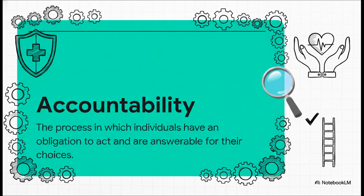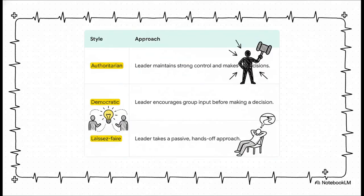And why does this matter so much? Because this is where trust comes from. It's the foundation of patient safety. It's what lets you practice with real integrity. And believe it or not, you've got to be a leader even on day one.